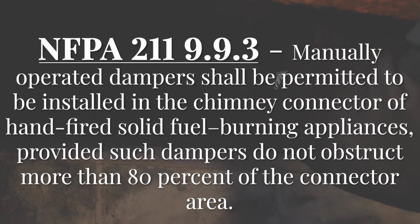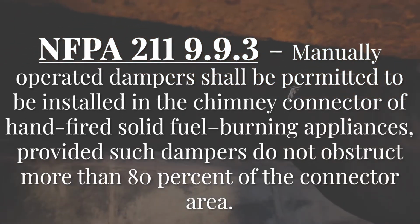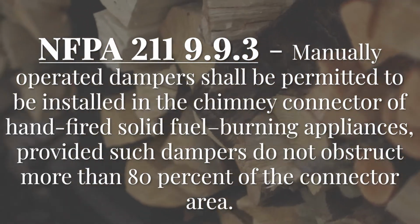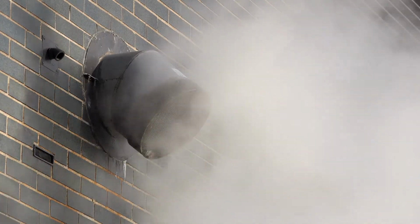NFPA 211.9.9.3. Manually operated dampers shall be permitted to be installed in the chimney connector of hand-fired solid fuel-burning appliances, provided such dampers do not obstruct more than 80% of the connector area. So here's an example where we have a conflicting code, and in this, the IRC code would govern. Manually operated dampers shall not be placed in vent connector appliances.